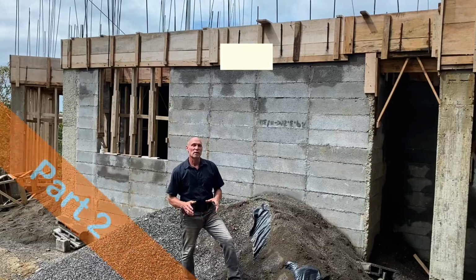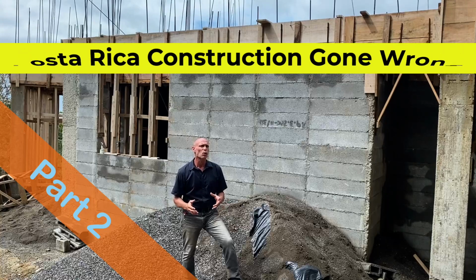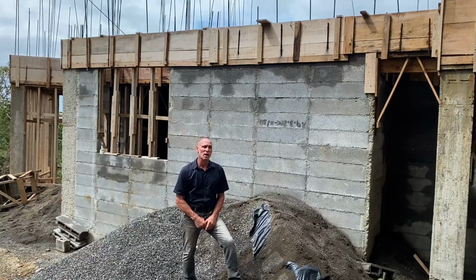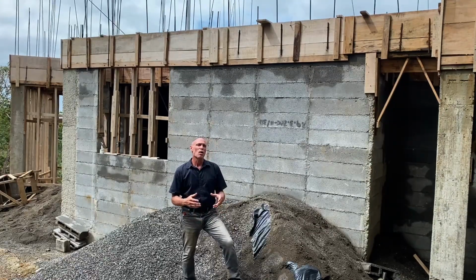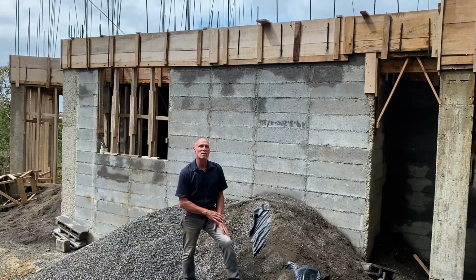When you come to Costa Rica, you're going to notice that the majority of the houses are built from cement. And so you've got to ask yourself, well, why is that? That's simply because that's what they have used for generation after generation after generation. And so the question you need to ask yourself is, is that the best material to build my house out of?